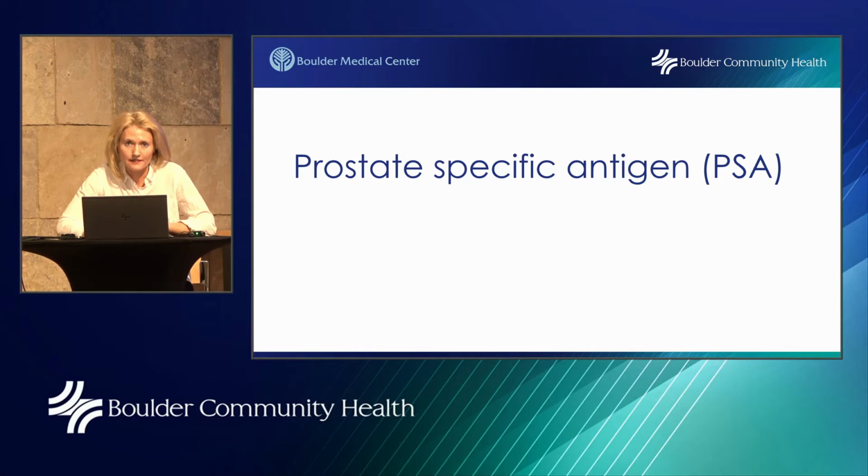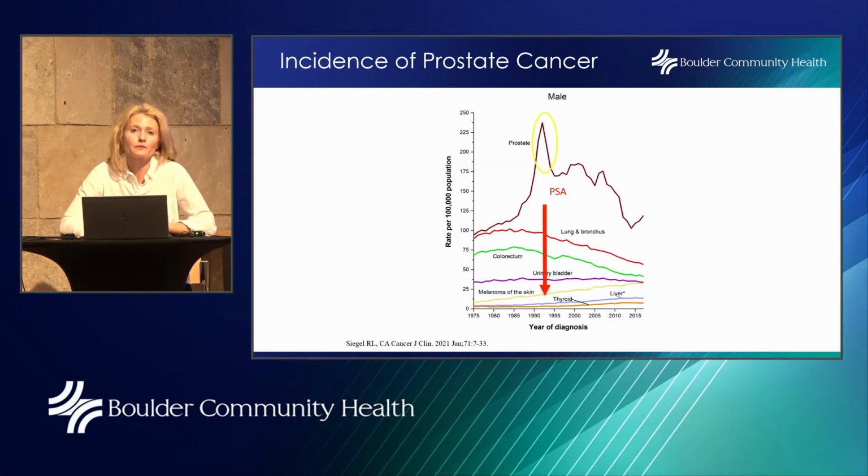Let's talk about the PSA. The PSA is also called the prostate-specific antigen. It is a blood test, and it was initially approved to be used as a screening tool for prostate cancer in 1994 by the FDA.